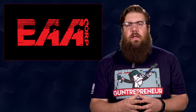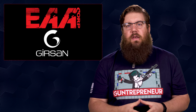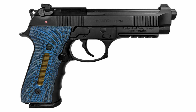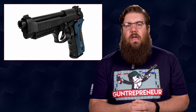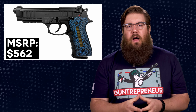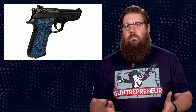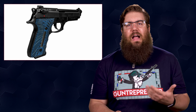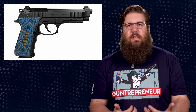And we have another new handgun coming to the market. The gun is one that they import from a company called Girsan, and it's called the Regard Gen 4. Smart viewers will notice that it looks a lot like a Beretta 92 variant because it's basically a clone of that gun. I'll keep the specs simple on this one. 4.9-inch barrel, 18-round mags, and an MSRP of $562. Honestly, the main reason for me bringing this gun to light is me trying to learn. There are tons of clones out there. Some are good, some are absolute trash, but it makes me wonder how a company like Beretta feels seeing guns like this on the market.